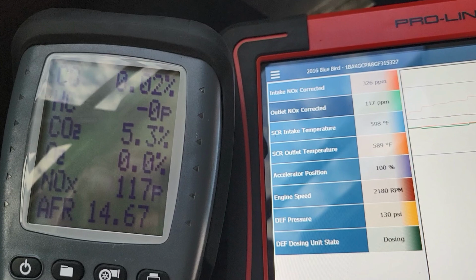Again, first one for me, but it's fast and it's accurate as long as you can actually measure NOx out the tailpipe and then know what those numbers mean.